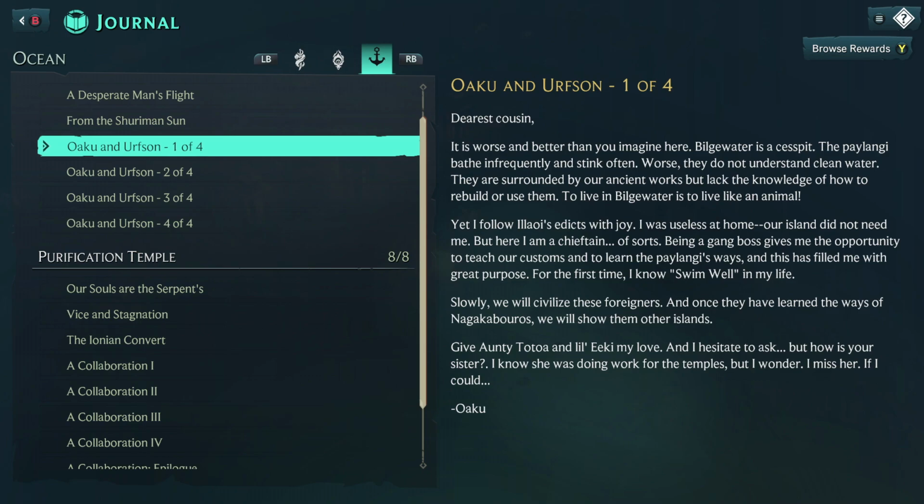Yet, I follow Alawi's edicts with joy. I was useless at home. Our island did not need me, but here I am, a chieftain, of sorts. Being a gang boss gives me the opportunity to teach our customs and to learn the Pelangi's ways. And this has filled me with a great purpose. For the first time, I know swim well in my life.